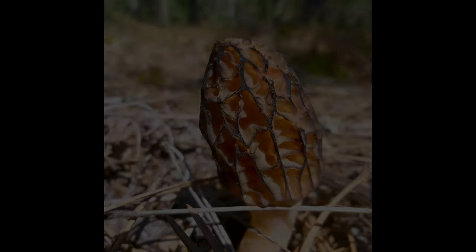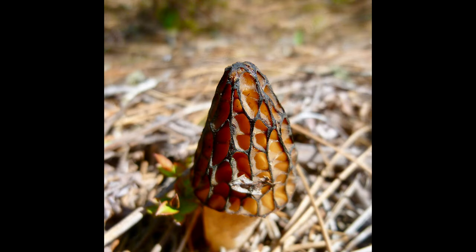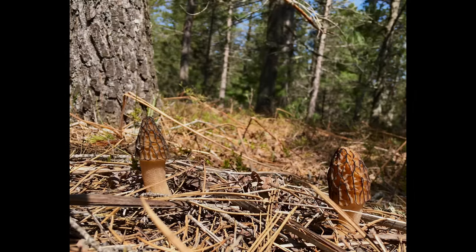Just like other Morchella species, Black Morels are hollow, cap and stem. Their cap joins to the stem with just a little underturning lip.